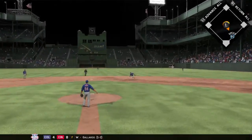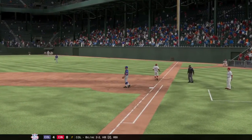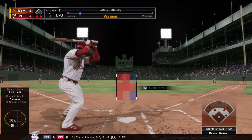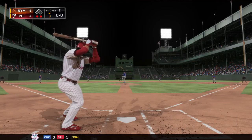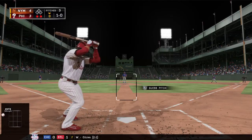Bounce towards the second baseman. Jeanette barehanded in time. Oh, love it. The right fielder, number 19. Jose Bautista will step in. A ground out victim his last time. Nowhere close with the fastball to begin the at-bat. It's ball one.